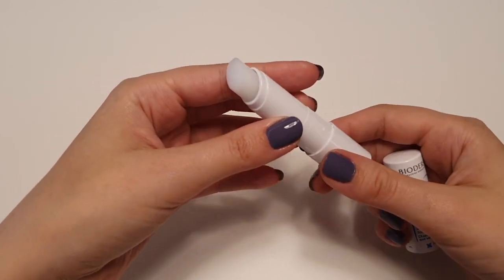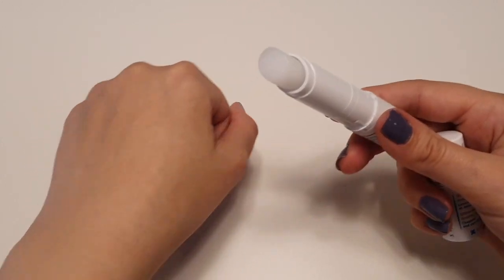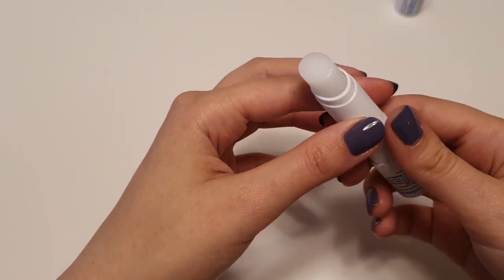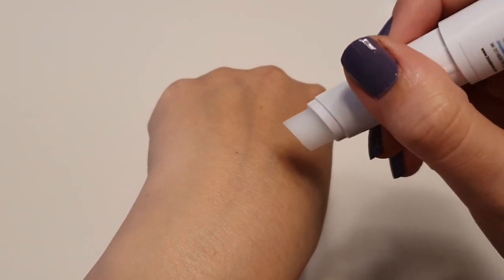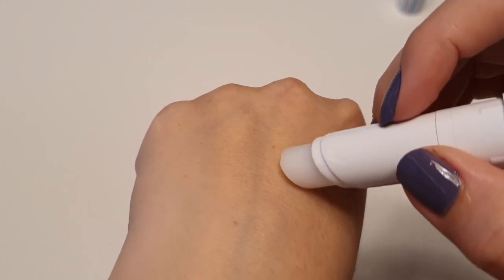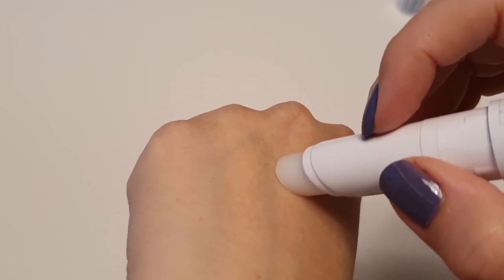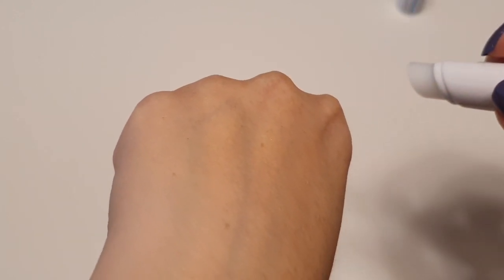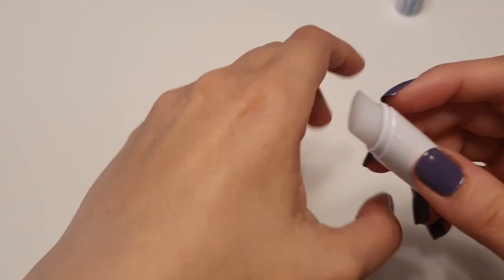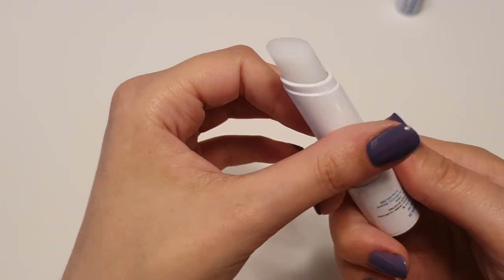The stick is not too hard, so you are not poking your lips when applying it. And it's not too soft either, so you don't feel that your lips are too greasy or heavy after applying the product. The angle at the top of the stick is adapted for easy application on the lips.